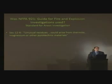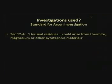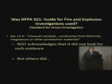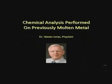NFPA 921 is the guide for fire and explosion investigations. Was it used? They say unusual residues could arise from thermite, magnesium, or other pyrotechnic materials. In a crime scene, which this was an example of, did NIST use the guide? No. They acknowledged they didn't even look for such evidence. But others did. Dr. Stephen Jones performed chemical analysis on the previously molten metal.